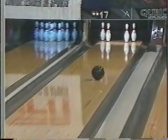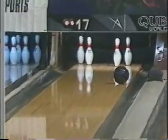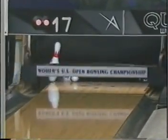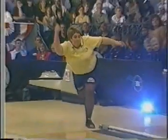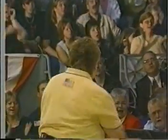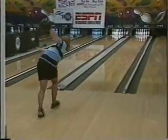Well, Michelle's a fan of the spare ball also. She picks up her ball, a ball with a lot less surface, shiny, gets it to the right. Got 3 for sure. We weren't sure about the last one. Yes, the 3-pin actually took out both pins, but separately, not in one motion. That was huge. Big, big shot right there.